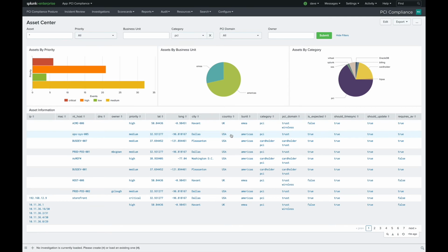Now, an asset could be a system, it could be a network. In fact, if you look down below, you can see there's CIDR definitions for networks down here. For hosts, we have host name, we have other metadata about that system. We have a priority that can drive that urgency that we talked about before. We have things like its location, its latitude, its longitude, its country.